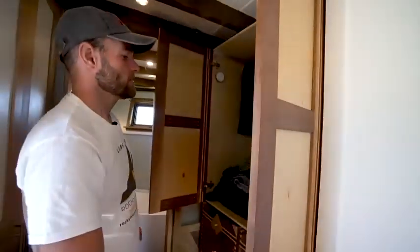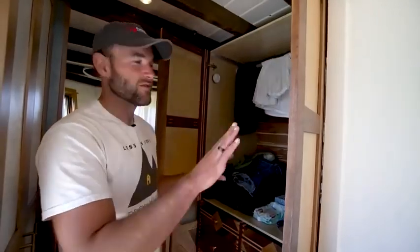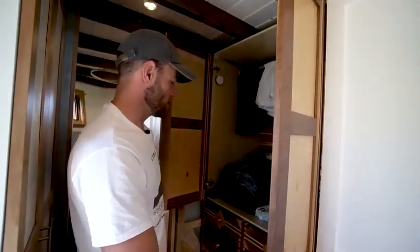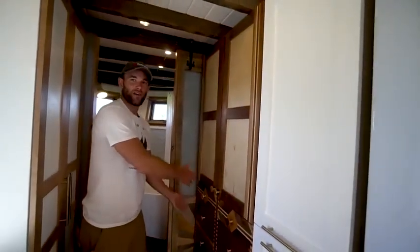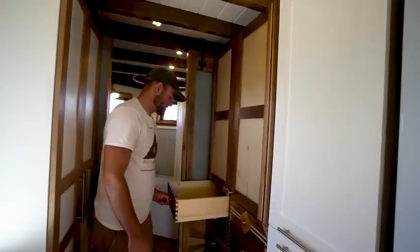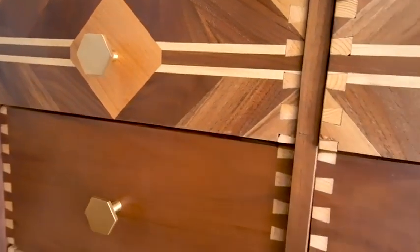So Steph has her closet here. That's all her. She can do whatever, clothes and storage here. And then we have a his and a hers. So I've got five drawers, and she's got five drawers. And these are cool. We didn't put hardware in these. It's just old school wood slides.